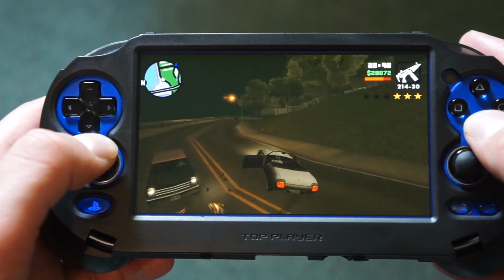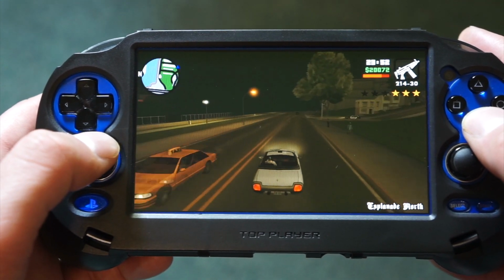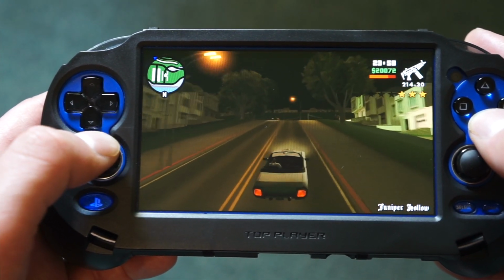You need that R2, L2, so buy a case. But how does it run? Runs perfectly, no issues. This game can run on a mobile device, so no problems with GTA San Andreas if you want to play that portably.